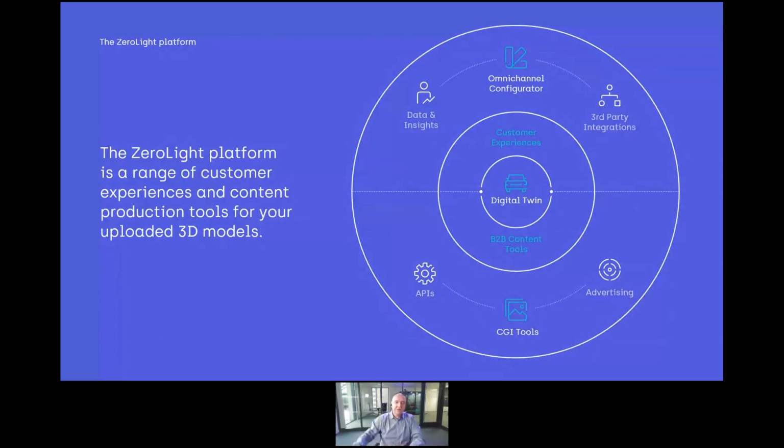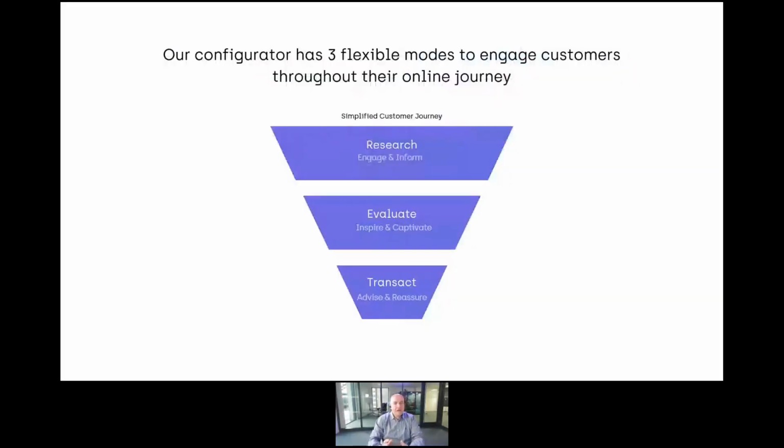So what we're going to do now is take a closer look at the omni-channel configurator, or what we call the Beam suite. And what's really interesting here is the configurator contains 3 different modes, all of which you can see on Lucid. And this is important because the customer's needs change as they progress through their buying journey, as they go down through that funnel. And we think about it in 3 stages.